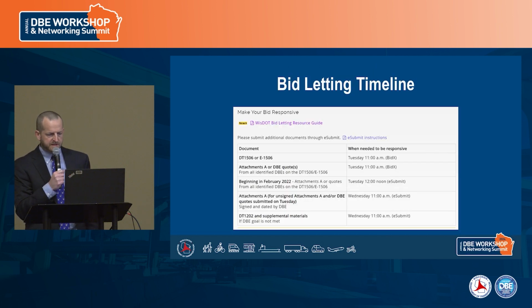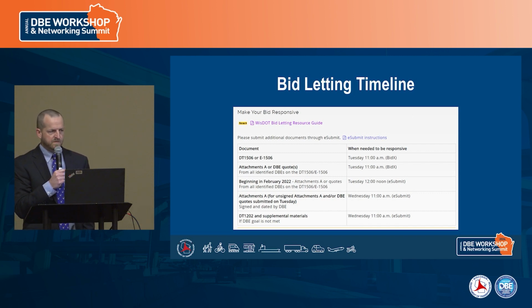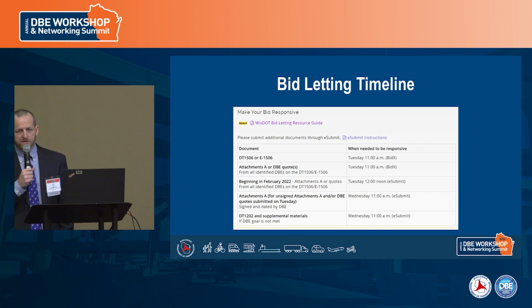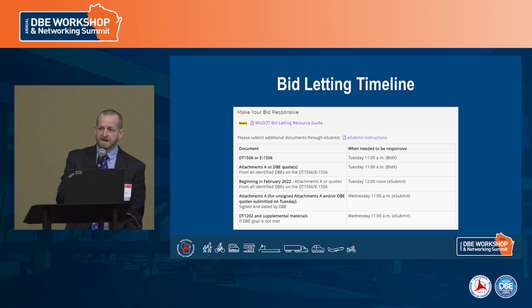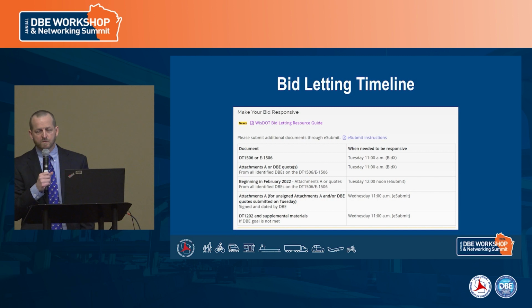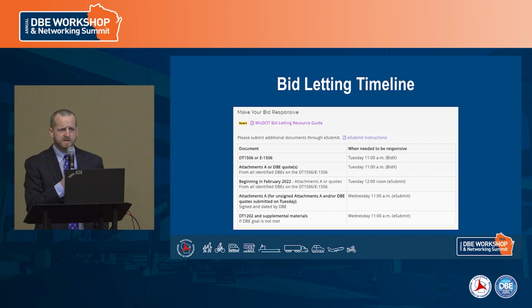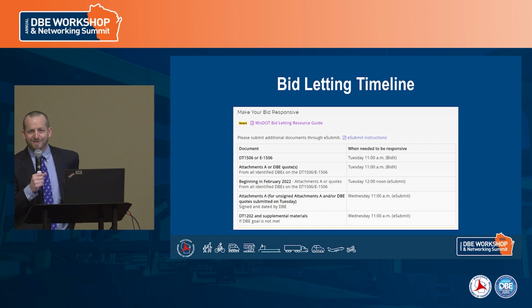Our bid letting timeline: we let projects the second Tuesday of every month, and as stated, they get advertised 5 weeks prior to that. On some of our larger, complex, major, and mega projects, we'll extend that advertising time. We'll go up to like an 8-week time frame to give the contractors a little bit more time to look over all those projects and submit questions. We did that on the Zoo Interchange and some of the bigger projects. You're dealing with a 4,000 sheet plan set and a 300-page proposal, so we want to make sure that you have the best information in the most amount of time as you're trying to balance everything else you're working on and all the other projects you're trying to get done.